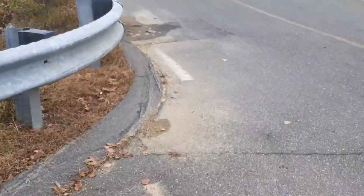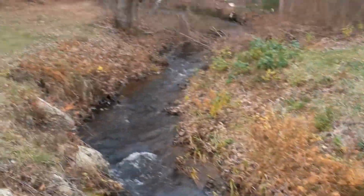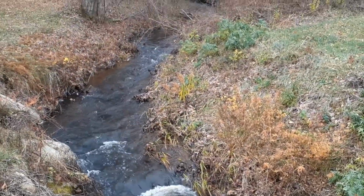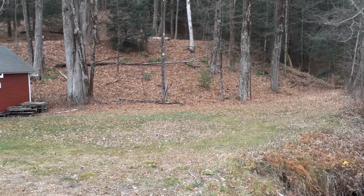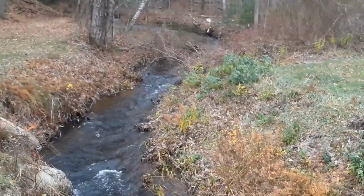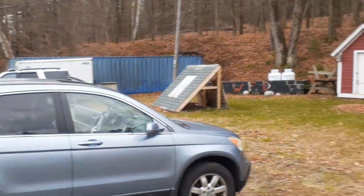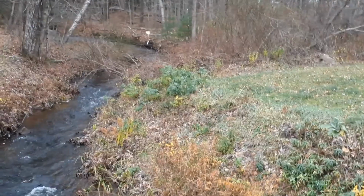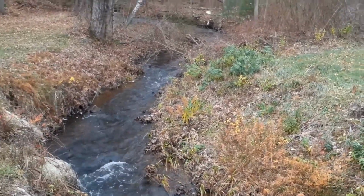I'll show you guys the brook over here. This brook actually used to feed the mill. Up over there, that hump, on the other side of that is the aquifer. So it would run down and be diverted into the aquifer all the way around into the back of the factory and power the water wheel. A little bit of cool history related to this.